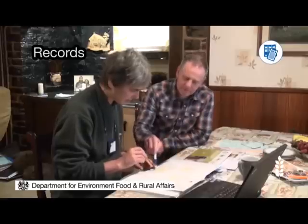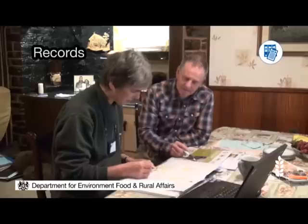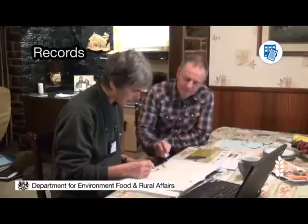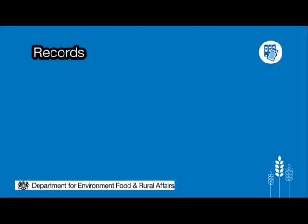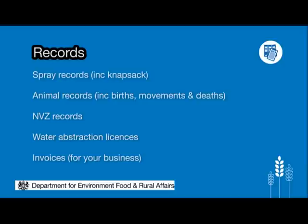For cross-compliance, there are certain records and paperwork you need to keep and which we'll need to see. It can help the inspection go a lot quicker if your records are easy to find and well organised. The records we'll need to check will depend on the type of business you have, but they are likely to include spray records, including those from a knapsack, animal records, including those for births, movements and deaths, NVZ records, water abstraction licences and invoices to show inputs and outputs from your business.